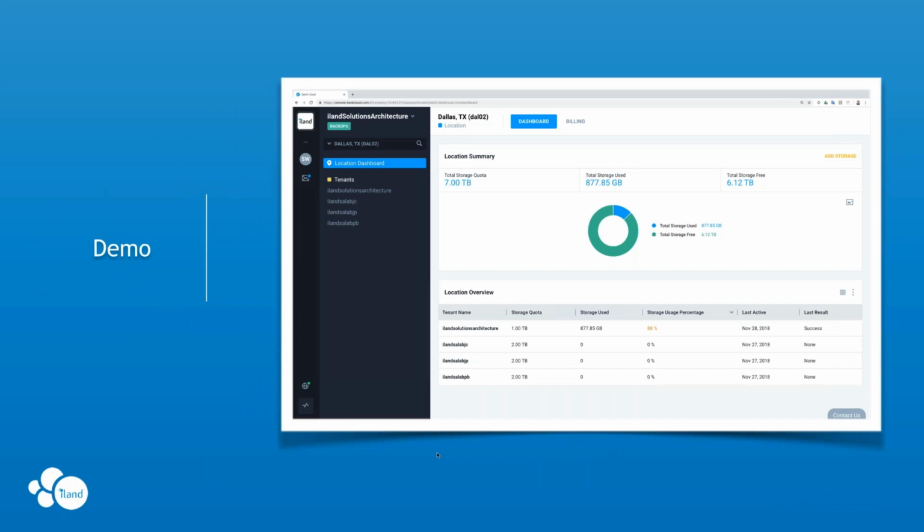So what you can see here before I jump into the demo is the iland Secure Cloud Console. This is the console where you can manage those repositories, the storage space, and the backup success. A lot of the day-to-day management will be through the familiar Veeam console that you utilize today if you're a Veeam user.